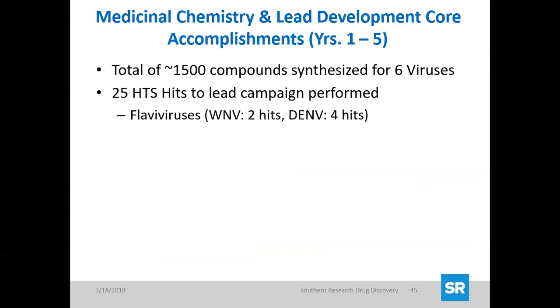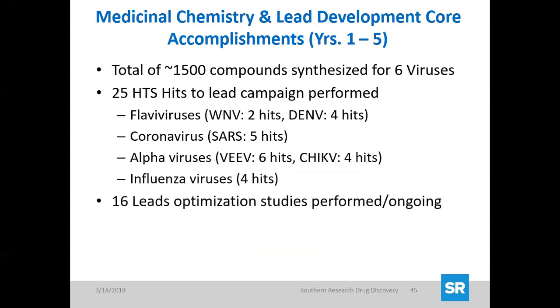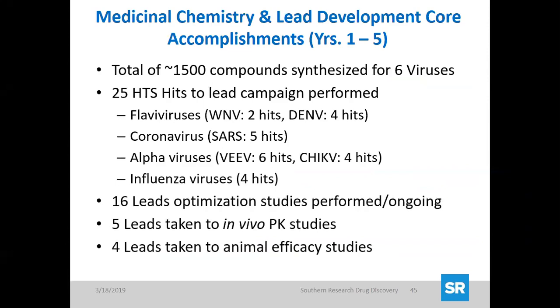With flavivirus, we have 2 hits. Dengue, we have 4 hits. Corona, we had 5 hits. Alpha viruses, we have 6 and 4. Influenza, we had 4 hits. We did 16 lead optimization studies, some of which are ongoing also. We took 5 lead compounds into in vivo PK studies, and 4 lead compounds into animal efficacy studies. So this is what we have done so far in this program.